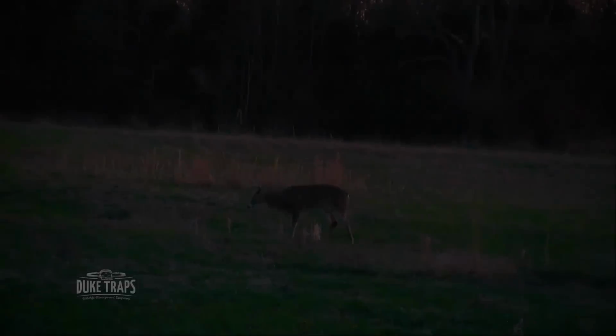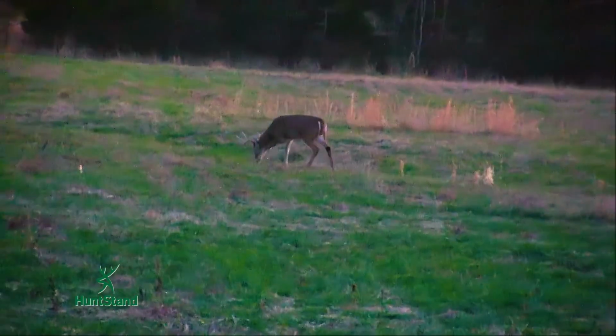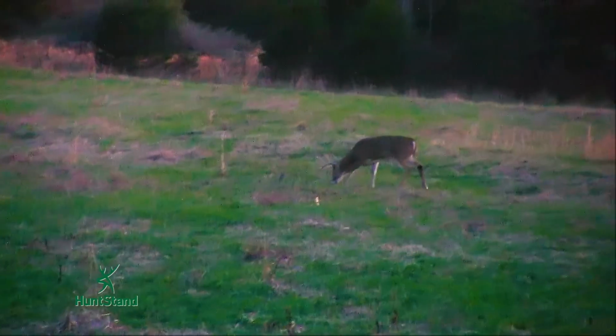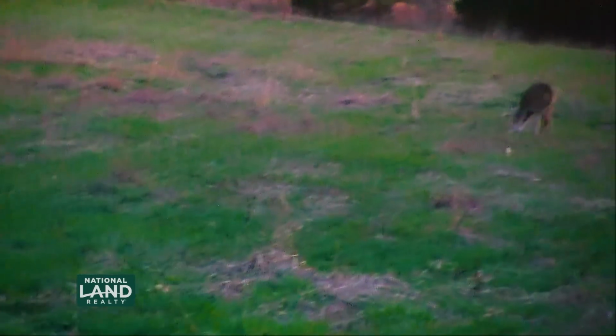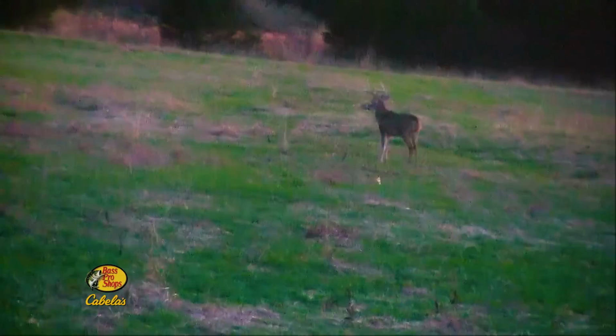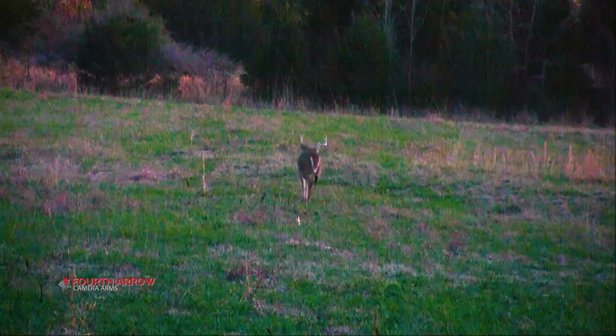As light was fading, their plan came together. They spotted a buck cutting across the south end, and he appeared to be scent checking that west and north end for does. What are you thinking? I don't know. He's a 130. Yeah. No, it's a big deer. Big deer, big deer.